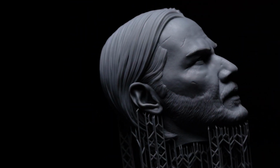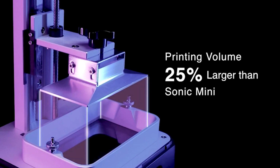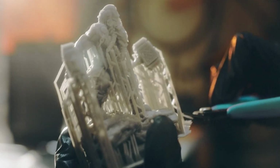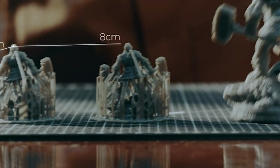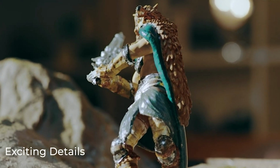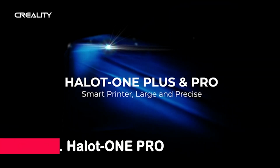Welcome viewers to an exciting showcase of the 5 best 3D printers of the year. These cutting-edge machines offer exceptional performance, innovative features, and outstanding print quality. Get ready to embark on a journey into the world of limitless creativity and boundless innovation with the top 3D printers of 2023. Number 5.